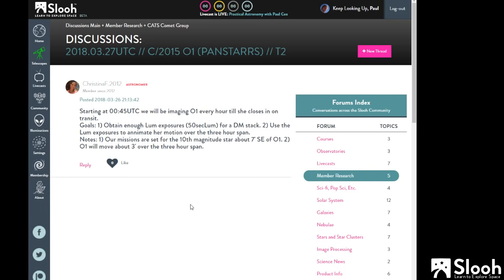So Christina's just pointing out here that she's going to be imaging C/2015 O1 Pan-STARRS with the Canary 2 telescopes. This is in the CATS Comet group. So anybody who's interested in comets, and I'll tell you, they really are interesting things to look at through Slooh's telescopes. They are fascinating, and it's really easy. You have to be a Slooh astronomer member really to do it, because you have to set up coordinate missions. But it's addictive, as Christina found when she joined Slooh.